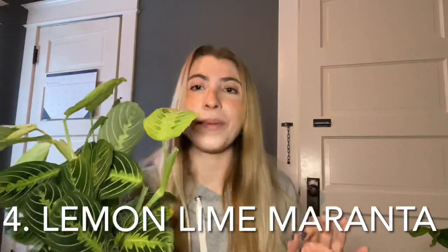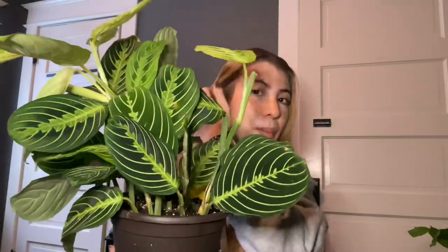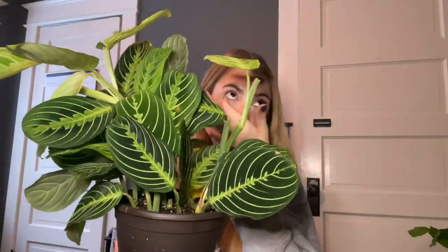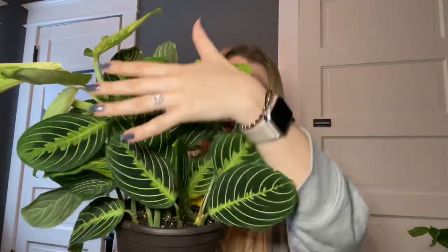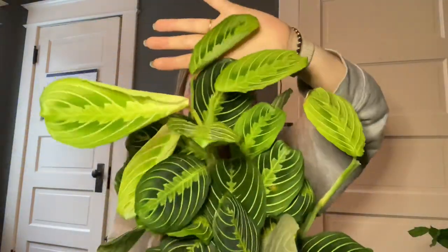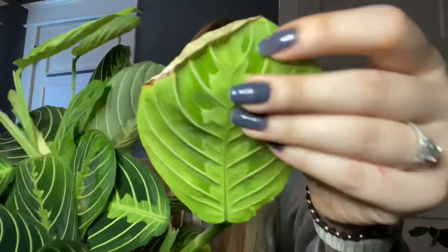The next plant on my list is the Lemon Lime Maranta. I know this might be kind of an unpopular opinion, but I've loved my Lemon Lime Maranta. I have just thrown mine in a corner, water it once a week, and forgotten about it, and it has grown so much. I got it probably in late November, and it was just these leaves down here, and it has grown all of this new growth up here since late November. And I think only one of the leaves is a little bit crispy.